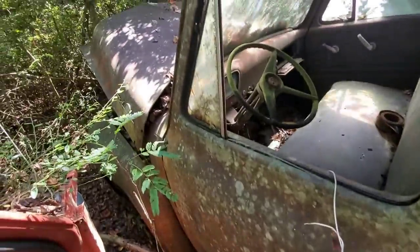This one here, seen better days, but it's actually fixable, honestly. I mean, rusted out down there.